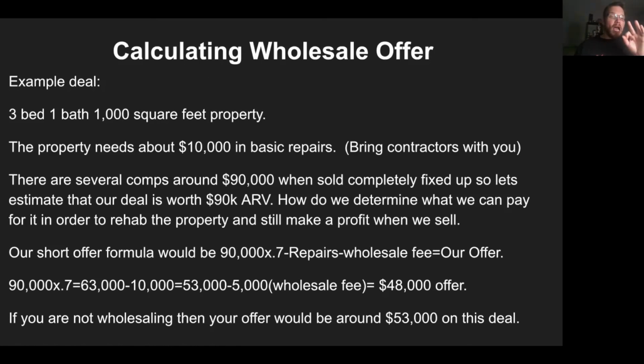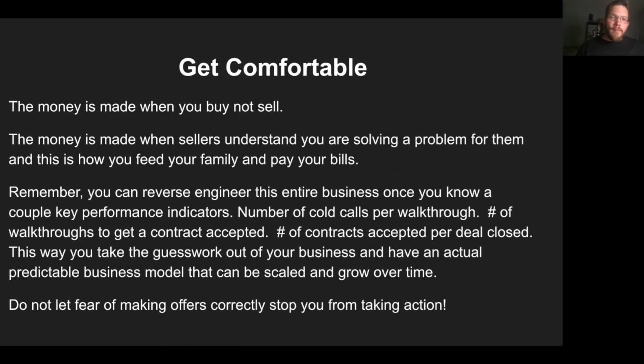We say, hey, we are quick. We do not need to see the property 15 times like other people have said they do. We don't need to write a contingent offer. If we sign this paper, we're going to close on this offer. So we leverage that. So get comfortable.